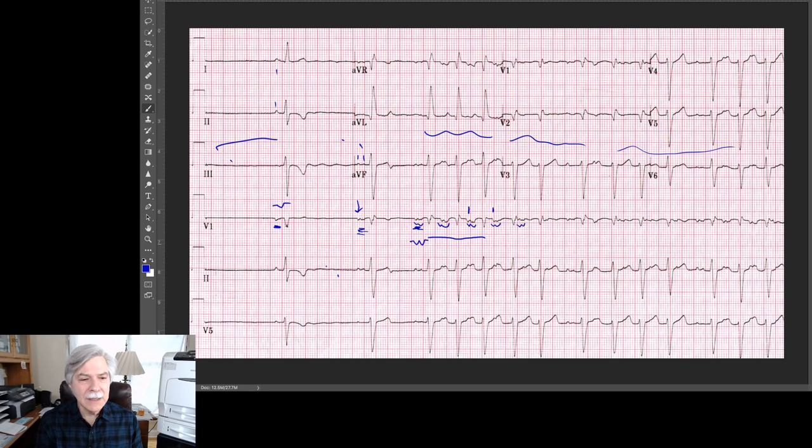And you can see these organized P waves in multiple leads here and here and here and here, and it's marching on through. So what you have here, in fact, is not atrial fibrillation, is not atrial flutter. What you have is atrial tachycardia. If you want to call it PAT, you can call it PAT.